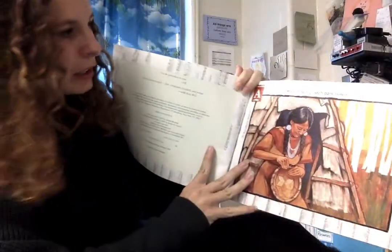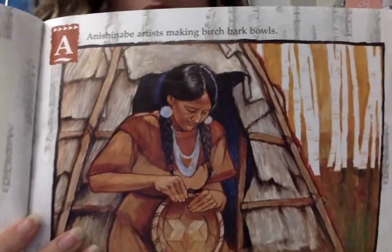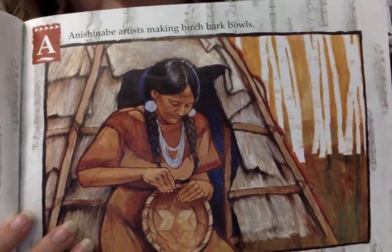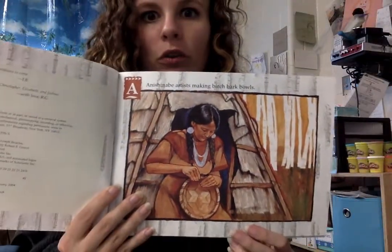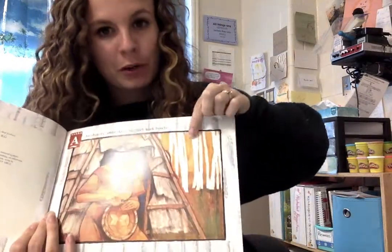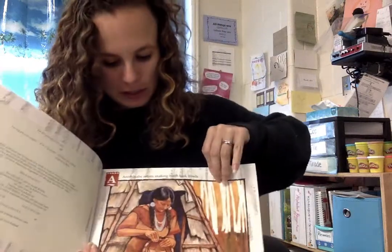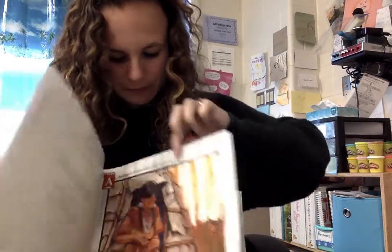A is for Anishinaabe artists making birch bark bowls. So we see this woman, she is making a bowl out of bark. That is so cool. And then look at her house. Oh, this is like a 3D shape we learned. Remember? Do you know what it is? Like a cone or a pyramid. So that's kind of what the shape of her house is. And I see some more birch trees in the back. You ever seen a birch tree? They're like those white trees with stripes on them. I see she's got very pretty braids and a necklace.